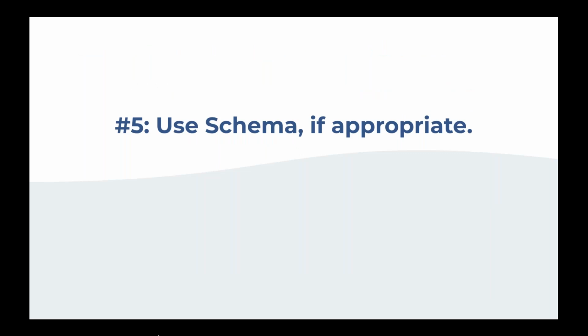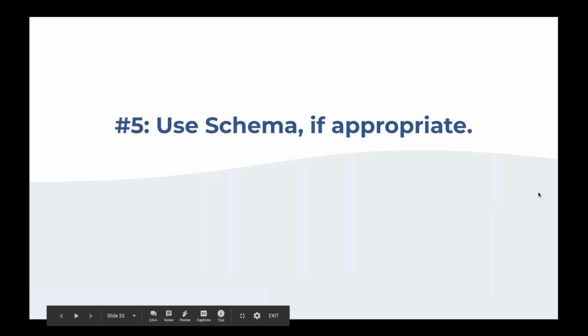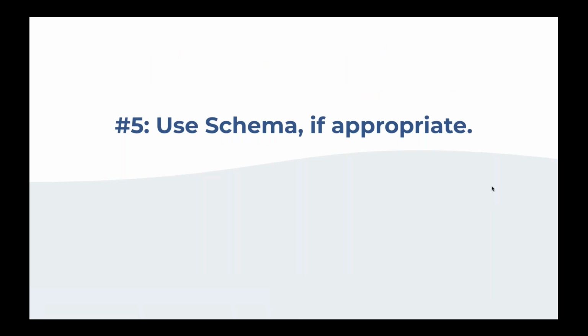All right, this is the part where we get to be a little techie for a minute. Step number 5, use schema if appropriate. Schema is a type of markup language that helps indicate certain types of content to Google. Think about a cookbook. You know what to expect from a cookbook, right? Generally, recipes in a cookbook are all formatted the same. There's the name of the recipe, a photo of the food, a list of ingredients, and then a paragraph with instructions for how to make the food, right?